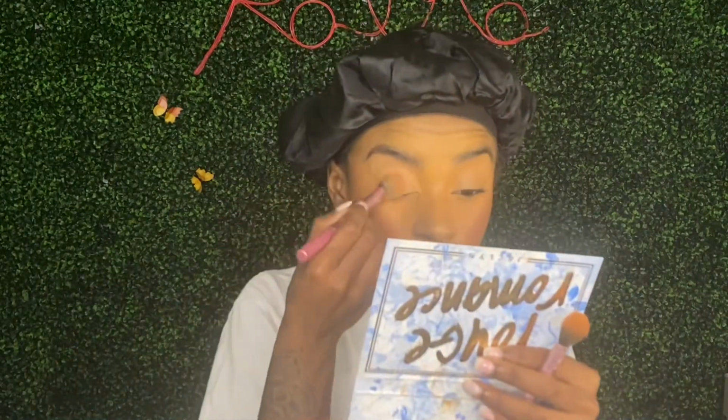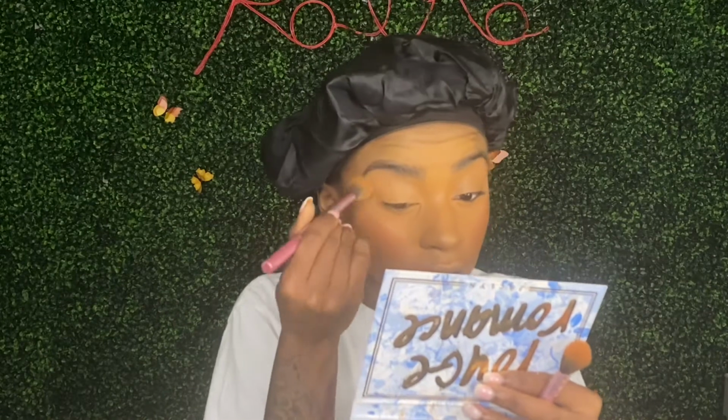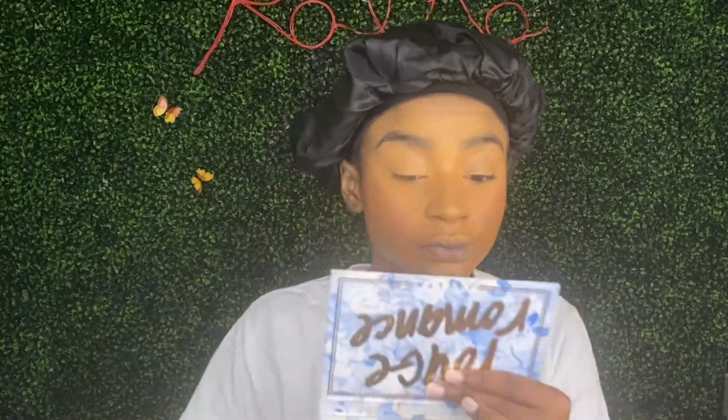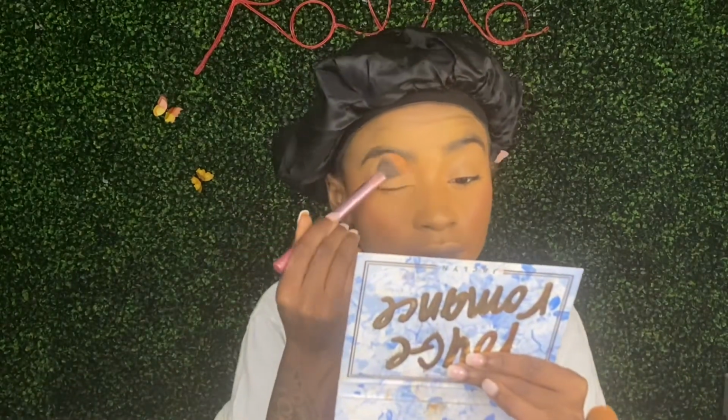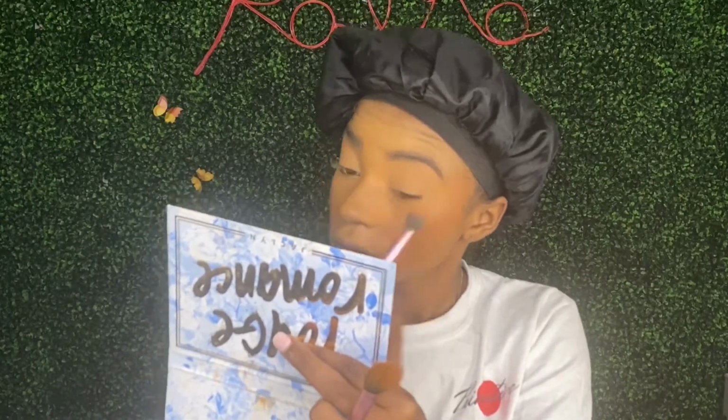It makes your makeup look so smooth for one, and it really does help with oil control and sweating and just looking not the best. It helps with keeping everything, what's the word I'm looking for? I don't know. Keeping everything together.